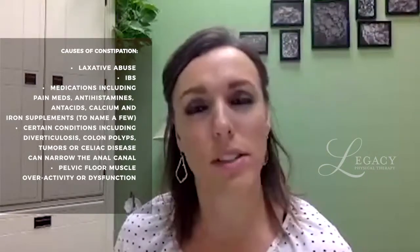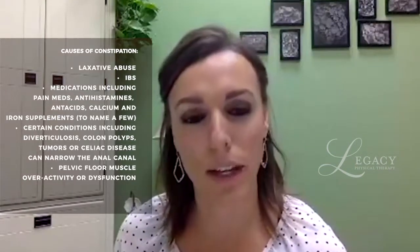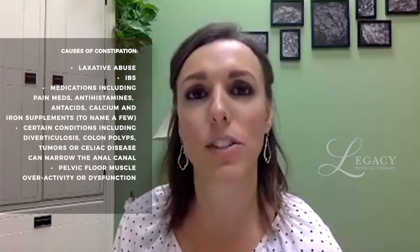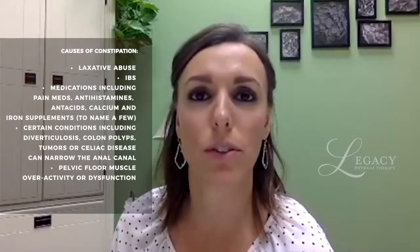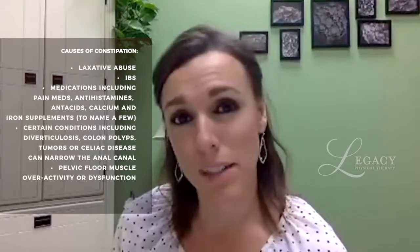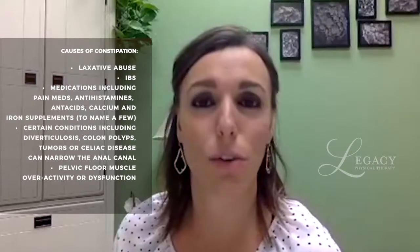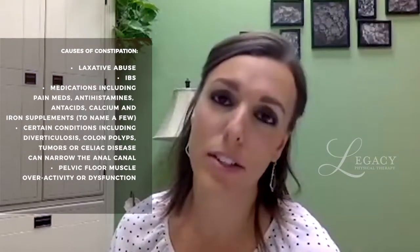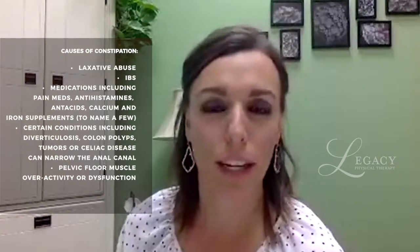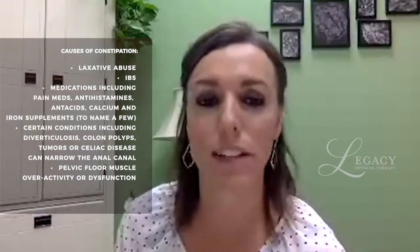IBS, irritable bowel syndrome, can be diarrhea dependent or constipation dependent. Certain medications that we take, we definitely know that pain medications are a big one. So opioid use can definitely get us really constipated. Antihistamines, so allergy medications, antacids for reflux, calcium and iron supplements. All of these things, just to name a few, but with a lot of our medications, we find that constipation or GI changes can be a side effect of them.